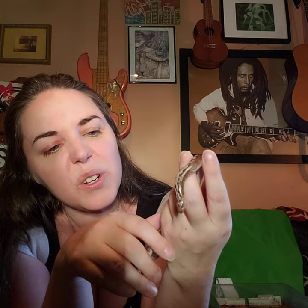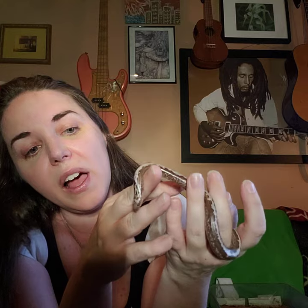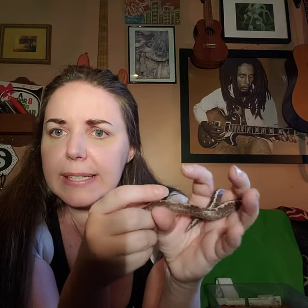He might eat it. Of course, when I feed him, I take him out of his habitat because I want him to eat where I can see him, making sure he's eating well, and to kind of teach him that that's a place to eat, and you don't want to come after things that might be in your habitat, like my fingers, but he wouldn't.